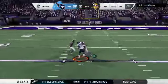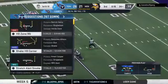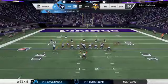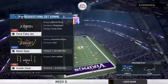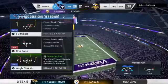And that's caught inside the 35. And all the way down to the 24-yard line. And this should be the final play before the quarter ends. 1 quarter remains here on a Sunday night. This is the National Football League on EA Sports.